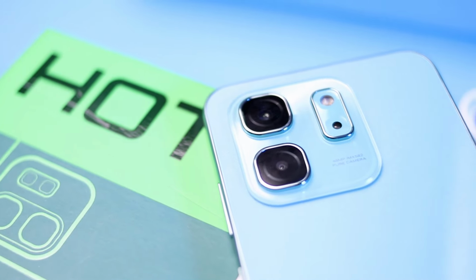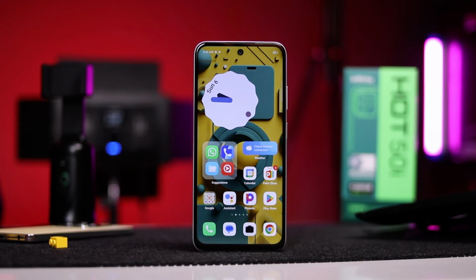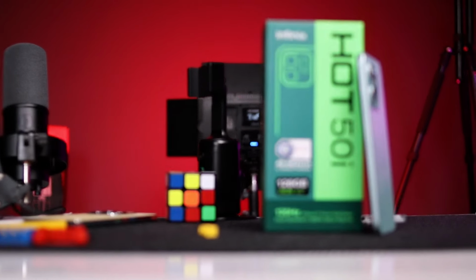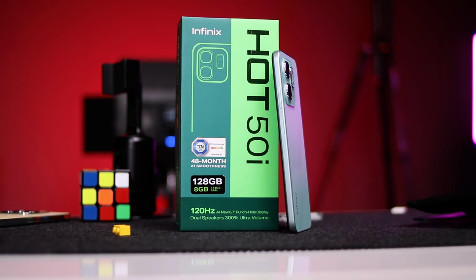So in conclusion, the Infinix Hot 50i is another solid budget phone from Infinix and will definitely get a shot for the best in its price category, especially because of its latest design, something totally different from rounded cameras and other useful features.